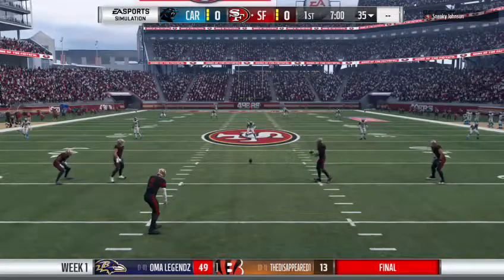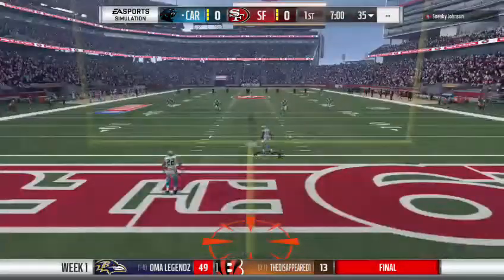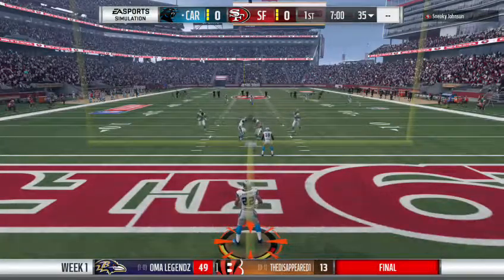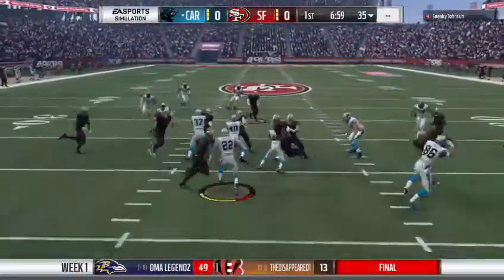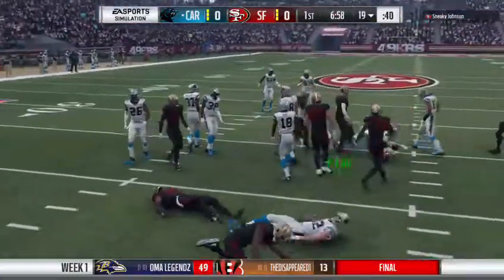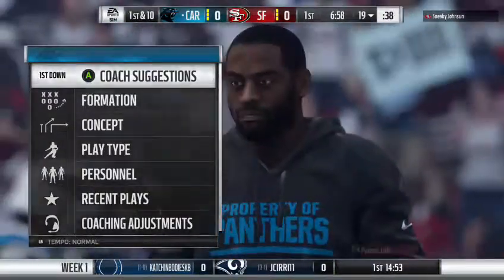A few short moments ago, these two teams made their way out of the Levi's Stadium tunnels, and the noise level in this place was deafening. They're set for football as the 49ers get ready to do battle with the Carolina Panthers. And he'll take it back to about the 19-yard line.